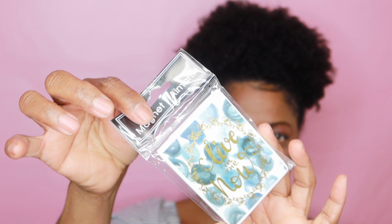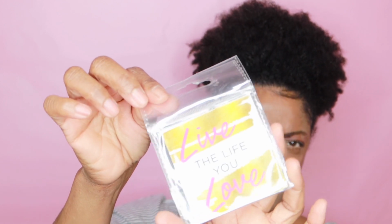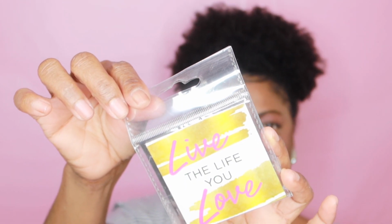I love finding magnets when I'm at the Dollar Tree. So if I'm able to find some different ones. So I have one that says live in the now. It's so pretty. And then wake, pray, slay. So pretty. And my last one that I was able to find is live the life you love. So that is what that is looking like. So I think that it is so super cute. And I just put them on my refrigerator.